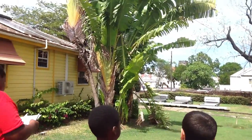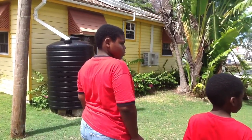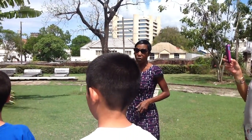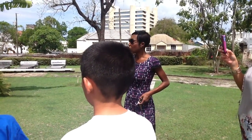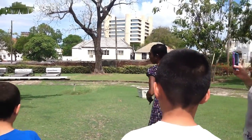The tank that we have outside is not linked in at the moment, but that would ordinarily be used to flush the toilet and water your plants. It holds 400 gallons of water, which is a day's rainwater. So it only takes a day to fill up this tank, and with that tank water you can use it to wash, you can use it to flush your toilets, or you can use it for everyday uses like washing your cars and stuff like that. So we're going to go around to the solar water heaters now.